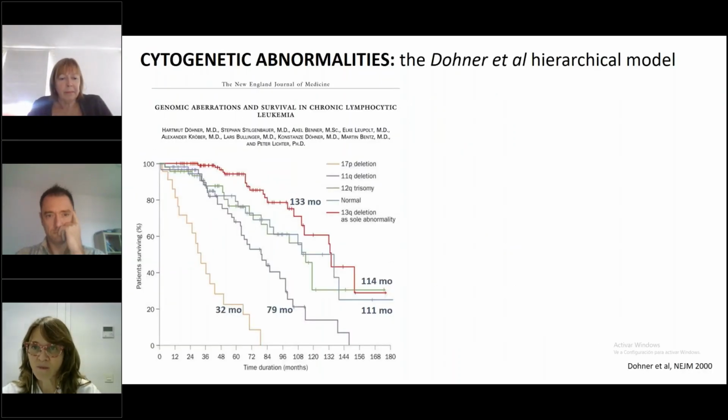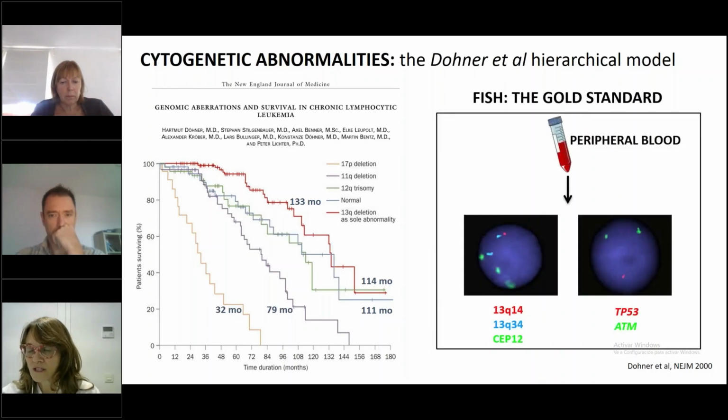Regarding cytogenetic abnormalities, these are defined by the Döhner hierarchical model. This model was established in the year 2000, so many years ago. In this study, they tested different genetic aberrations, and they ended up with 5 different exclusive subgroups. They defined 4 different cytogenetic abnormalities that could stratify patients with different prognosis. From that point, the gold standard technique to detect these abnormalities was FISH.